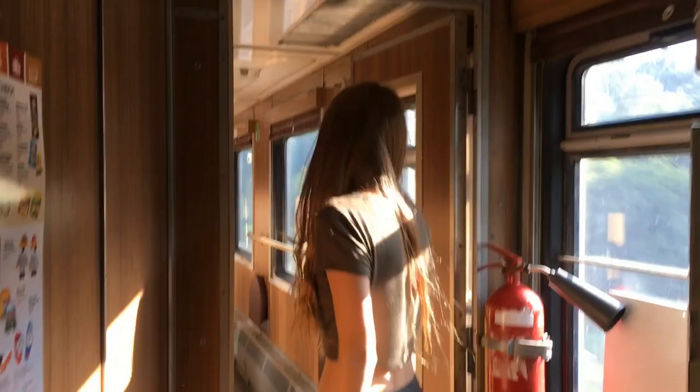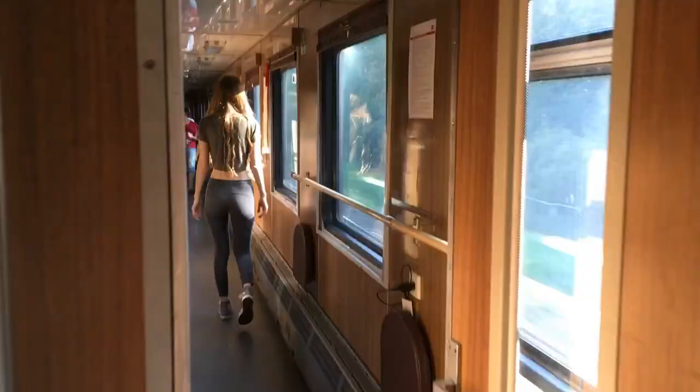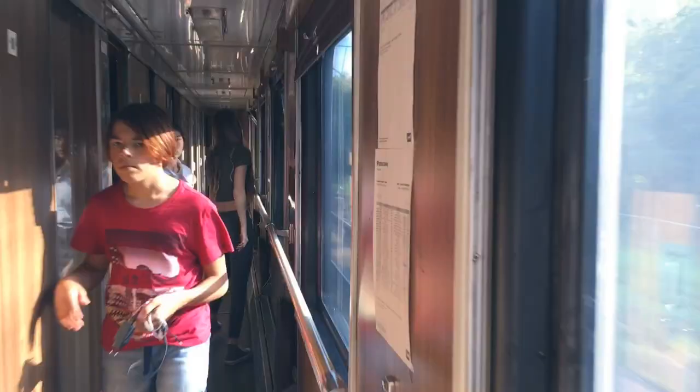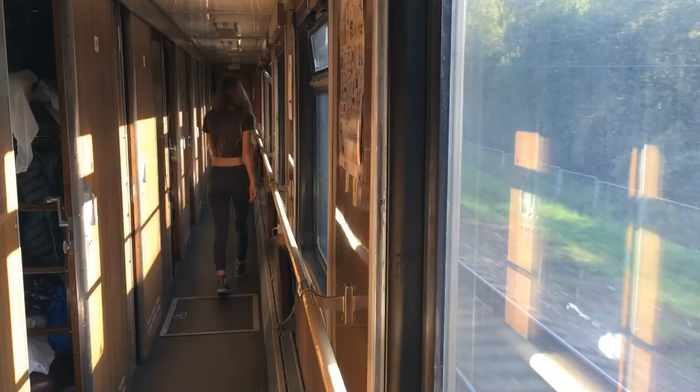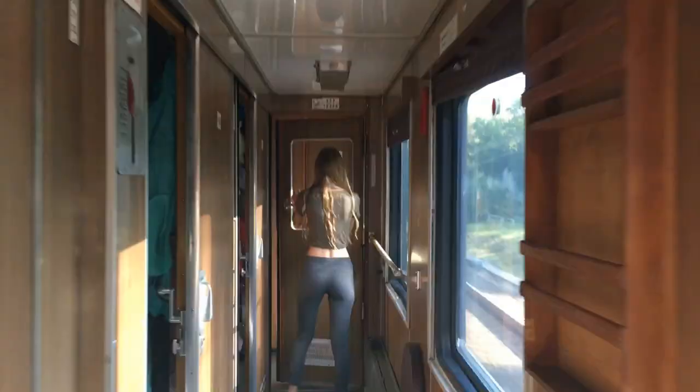When you check into your cabin, ask where the restaurant car is and they'll tell you exactly how many cars you have to walk to get to the restaurant car. So I think in ours is about 3 or 4 cars, right?